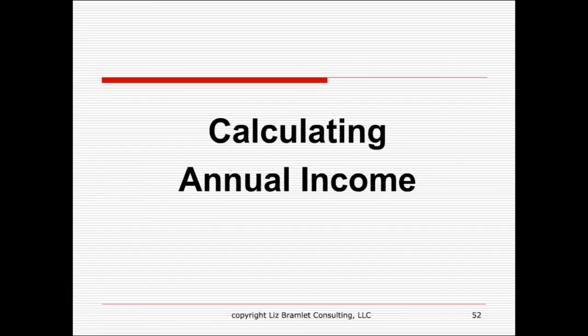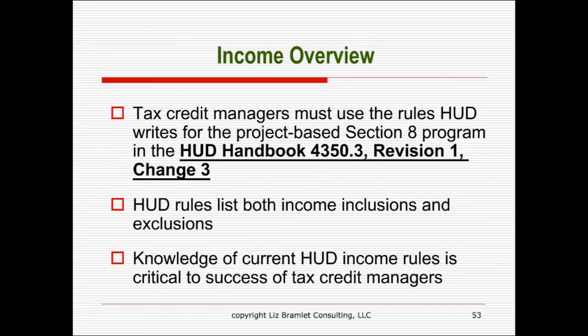All righty, when it comes to calculating annual income in this program, in a variety of ways, we mimic HUD's rules for the project-based Section 8 program, and you find the rules for that program in the 4350.3 handbook. So we looked at Chapter 5 of the 4350 to tell us how to calculate gross annual income. We also looked at the 4350 to tell us how we count how many people are in a household when picking the right income limit for a household. So we use those rules to determine if it's a 4-person household or a 3-person household, etc.